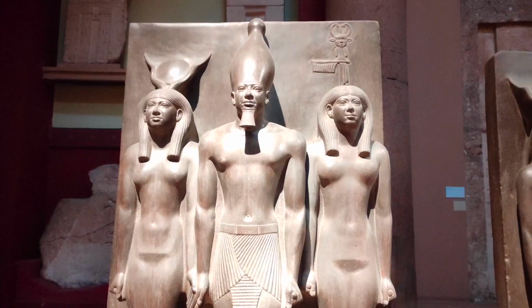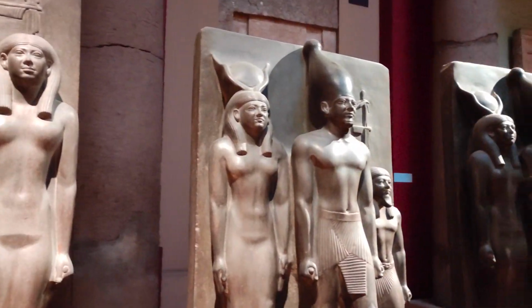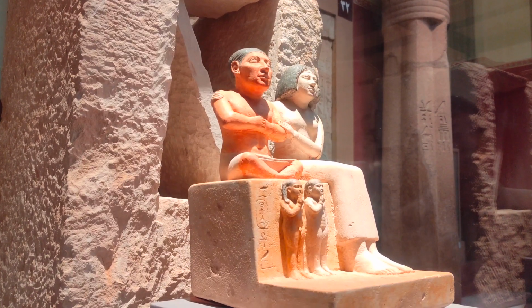With more than 100,000 masterpieces and with over 100 million visitors since its opening, the Cairo Egyptian Museum is more than just a museum.